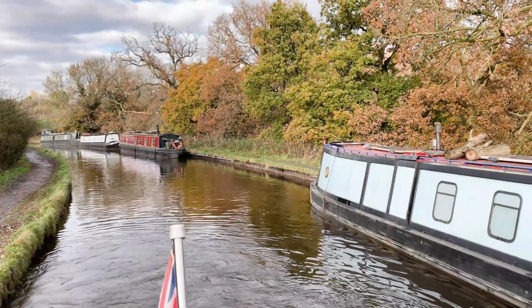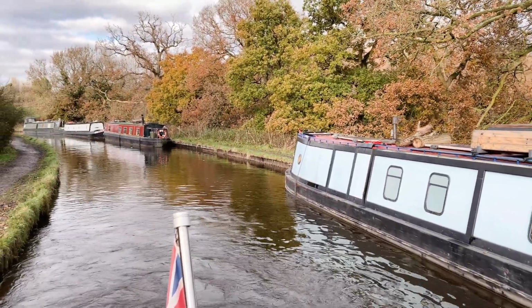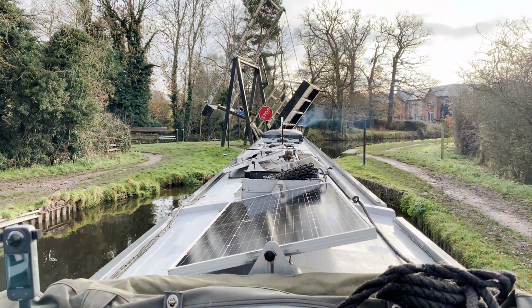That's disappointing. That space there is literally 2 feet too short for us to moor up in. And now we're going through the lift bridge and hopefully find something the other side, but we'll see.